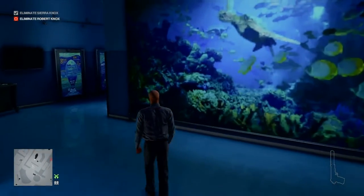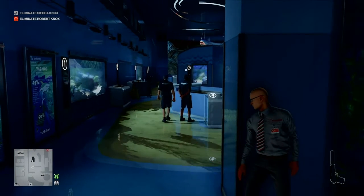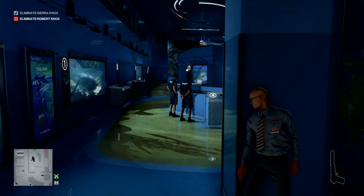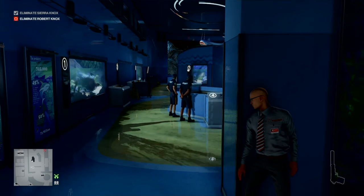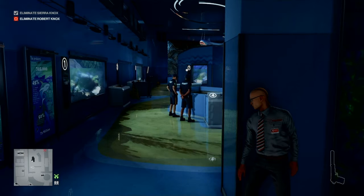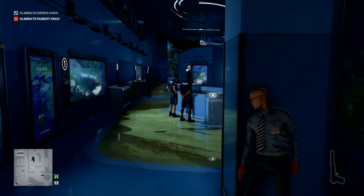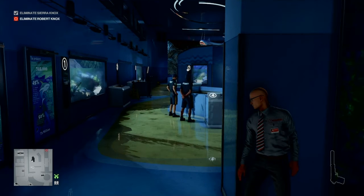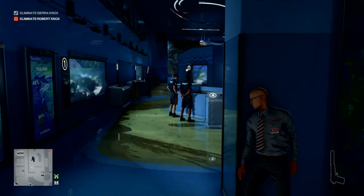Be aware there are two patrolling guards in this area, one of which is an enforcer, and we need both of these guys out of our way. They're going to stand by that fish tank there for a short while and have a conversation, and when that conversation has finished we're going to take up station where they currently are when they move away. We still require ourselves a number of items before we can proceed.